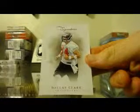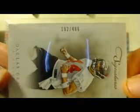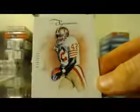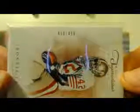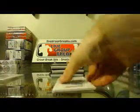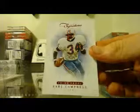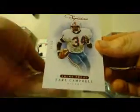We have Dallas Clark in a Bucs uni. I always think of him with the Colts. 192 out of 499. We have Ronnie Lott for the 49ers. Number 410 out of 499. Okay. We have Earl Campbell. 47 out of 99 for the Earl Campbell.